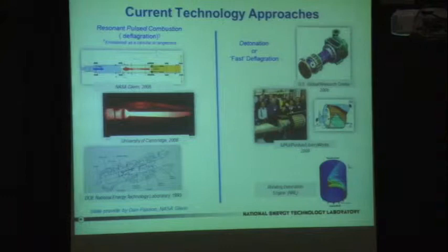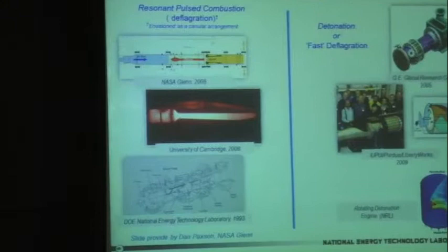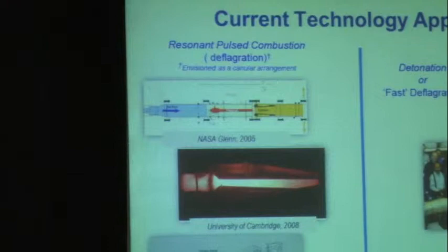There's an approach that uses a deflagration, and then the other side looking at detonations or even a fast deflagration. So we'll talk through what each one of these are, and there's even a few more here. This is not a comprehensive list, but it'll give you an idea that there's different ways you could approach this problem.